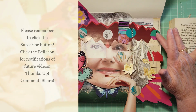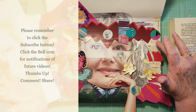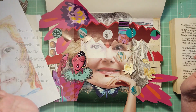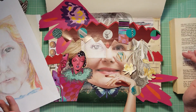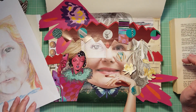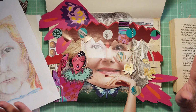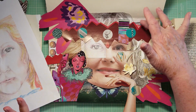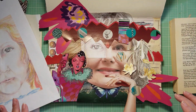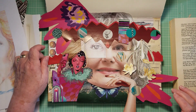As you can see, I've been working using one of the decollage backgrounds that we made last week. There's not a lot left to look at from the background, but that's okay. I know it's there. And it just kind of fills in around the collage that I've been working on today.